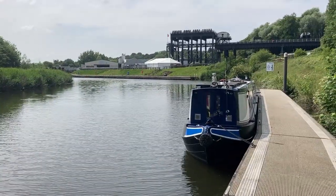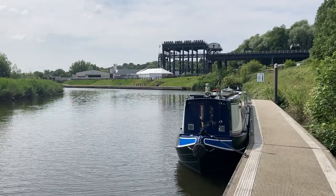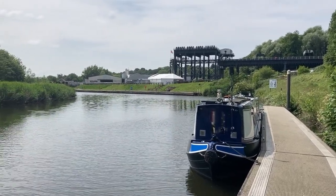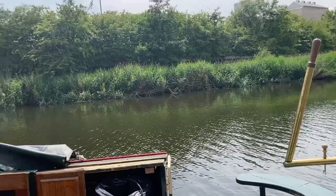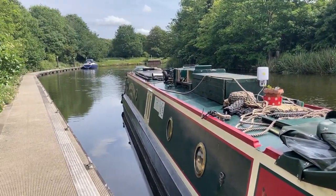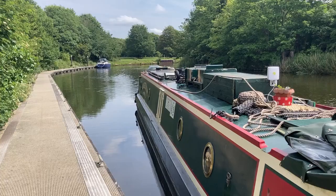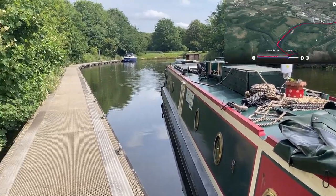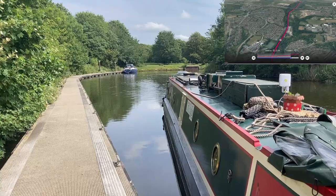Days here at the Anderton boat lift. Done the tour around. There's another tour up there now. Actually, you can see people up on the top deck, and we're just setting off in this direction towards Northwich now. I'll stop there and use the services, and then we're going on to just below Hunt's Lock.